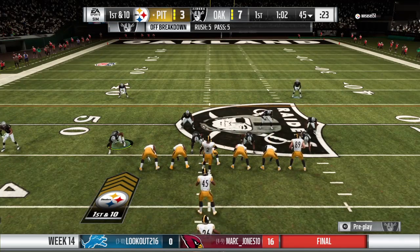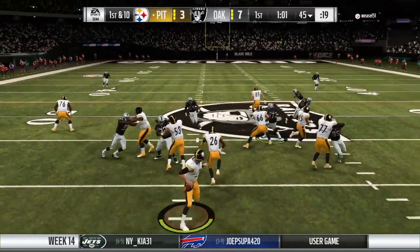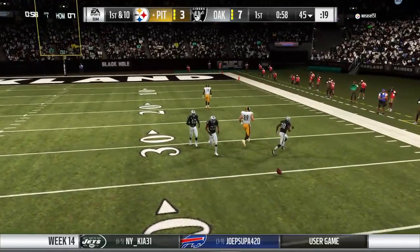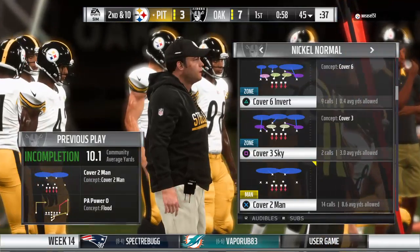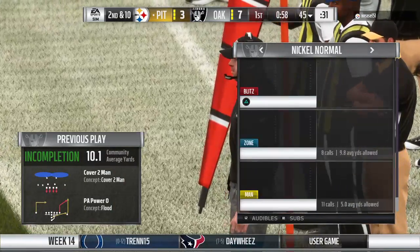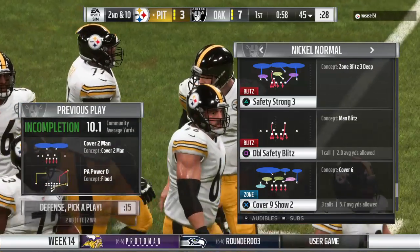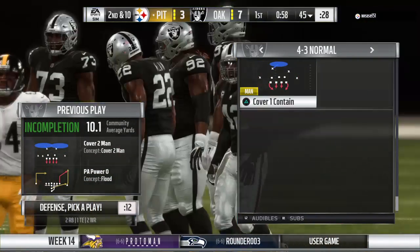Here we go now. Green 39. After the interception, here's Rudolph. And the tip there altered the ball flight, and it falls incomplete. It'll be 2nd down. It's always a battle. Who's going to win on 1st down, the offense or the defense? Let's face it, if you've got the ball, 4 yards or more on 1st down is what you're aiming for. They tried to throw for it there. Nice effort to knock that one away and bring up 2nd down.